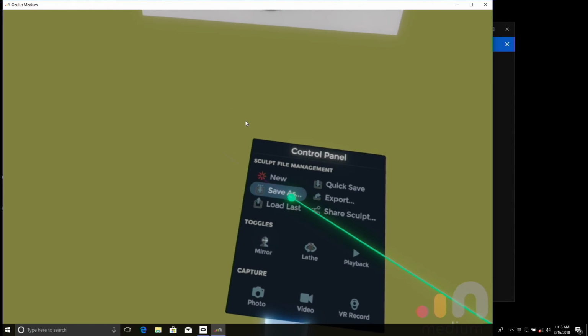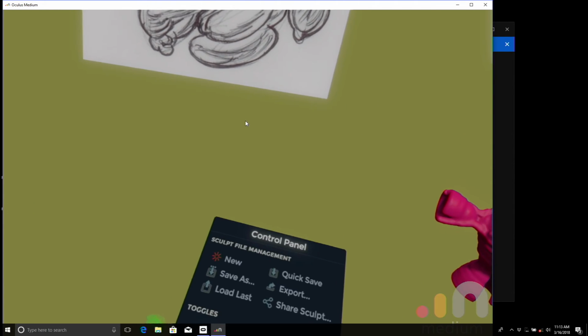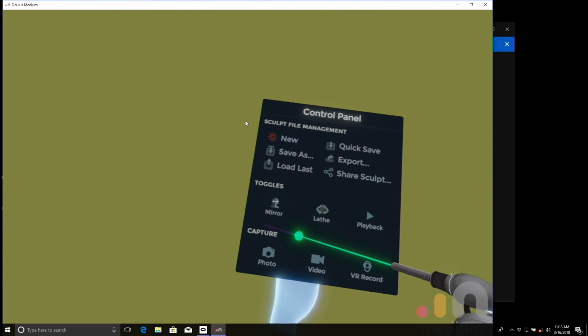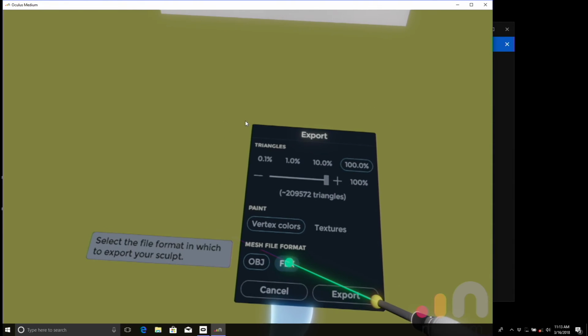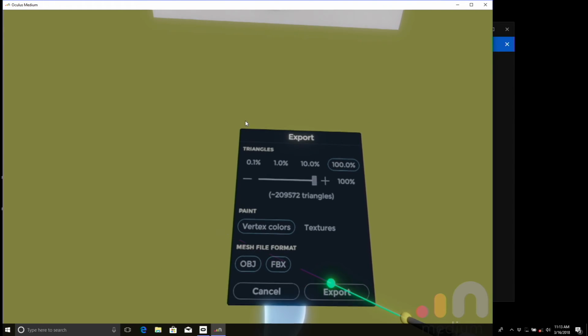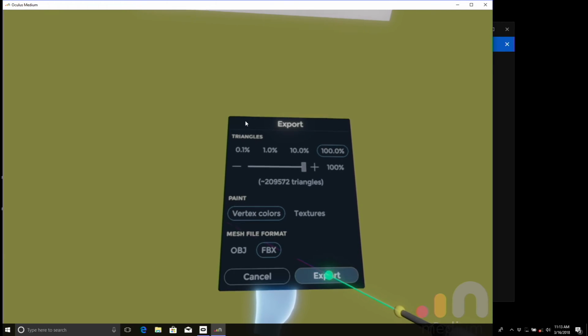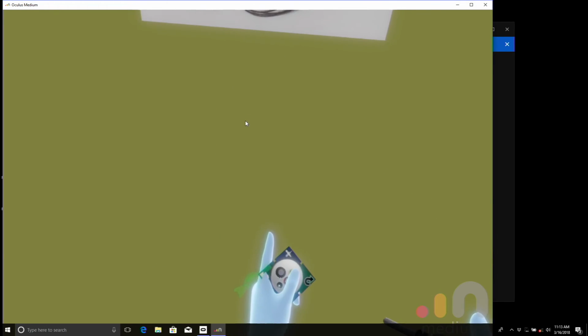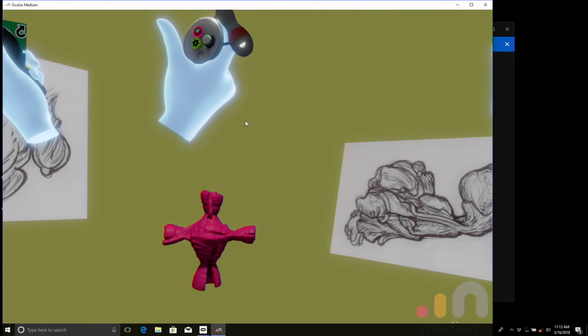Okay, so now I'm going to export that. I need to save it first. I'm going to export this out as an FBX file. Good. And turn off the OBJ. Turn off the OBJ, yep. And export. Cool, all right. You want to just shut that down from there? Yeah, I can do it.